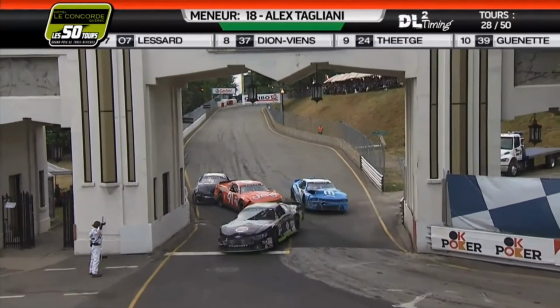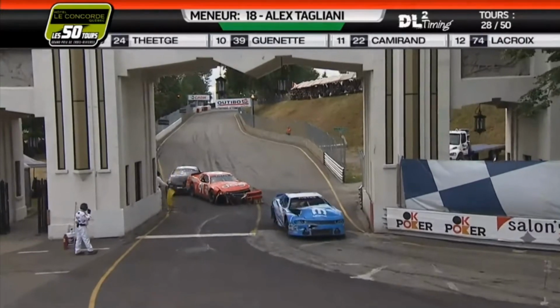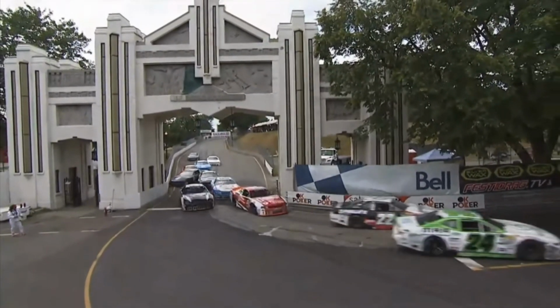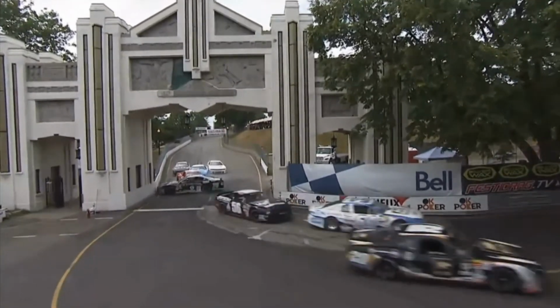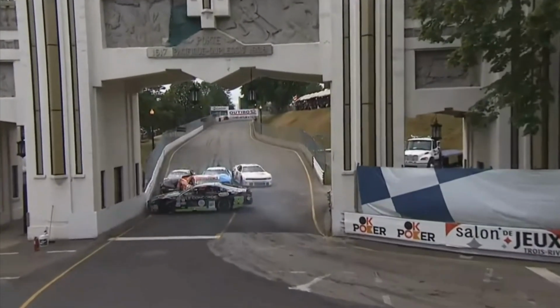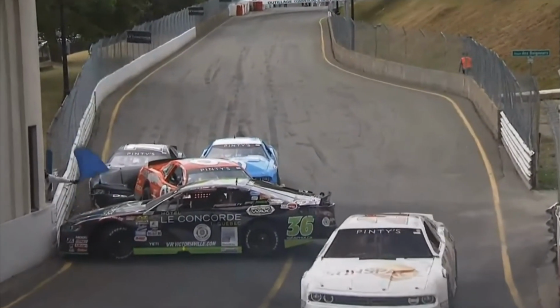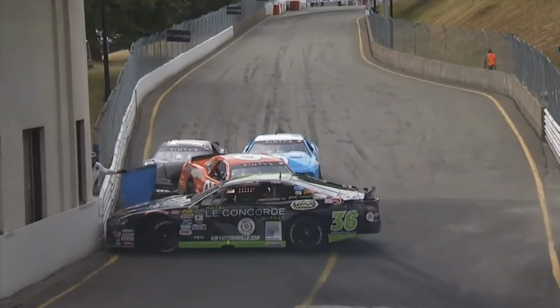And they've already called a caution. I'm a little bit surprised, because you don't know what debris was going to lose. So let's have a look at what goes on down into the turn. Alex LeBay got turned a little bit sideways by J.F. LaBerge, and boy, did the nose of that car dig into the wall and come to a stop.